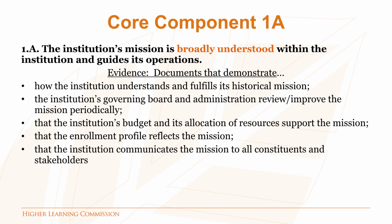The first core component asks you to demonstrate that the institution's mission is broadly understood within the institution and that the mission guides the institution's operations. Therefore, there are a number of kinds of evidence that can be assembled to demonstrate this.